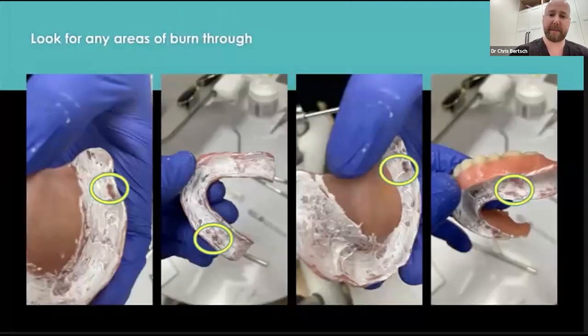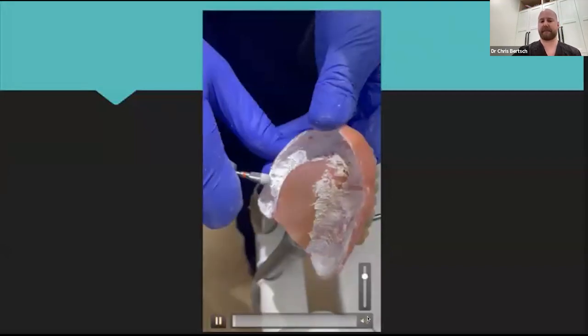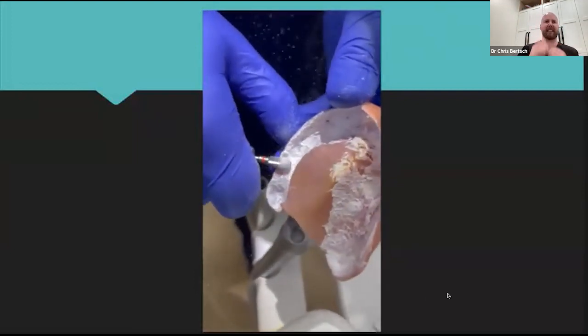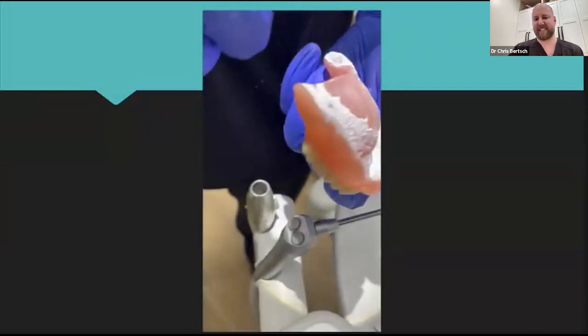So this is what PIP paste looks like when it's been burnt through. So I adjust every single one of those areas, and I adjust it until the patient tells me that it's good. It's so obvious. You place the denture and I'm like, no, it's still a little bit. You place it. Oh my God, that feels so much better. So it's like, okay, we're done. That's all I needed.